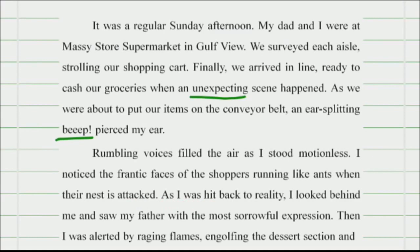As I was hit, and I'm going to underline this because I want to draw your attention to that as well. As I was hit back to reality, I looked behind me and saw my father with the most sorrowful expression, right?